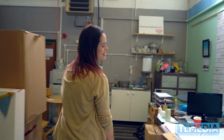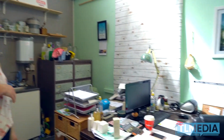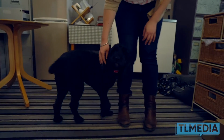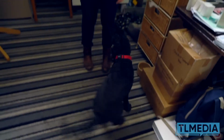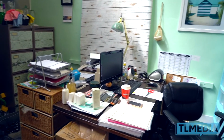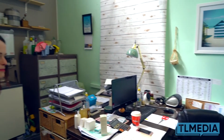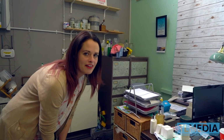So that's the soap kitchen, the cosmetic kitchen, and this is the office. So this is Maxie. Maxie, come here. This is the Southsea Bathing Hut doggo. Having a sniff. He's the cockapoo, which is perfect because he can stay in the office area here, and he's hypoallergenic. He doesn't get in the way. But he's a good boy. We're cruelty free, so we love animals. This is my office, which is organised chaos. I know exactly where everything is.